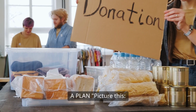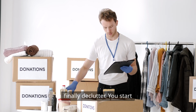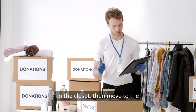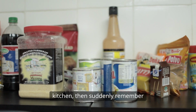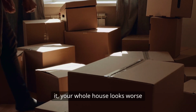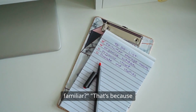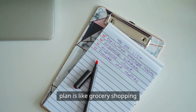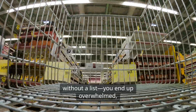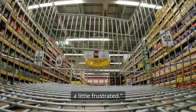Decluttering without a plan. Picture this. You decide today is the day you finally declutter. You start in the closet, then move to the kitchen, then suddenly remember that drawer full of random stuff. And before you know it, your whole house looks worse than when you started. Sound familiar? That's because decluttering without a plan is like grocery shopping without a list. You end up overwhelmed, distracted, and probably a little frustrated.